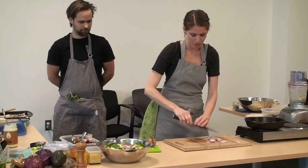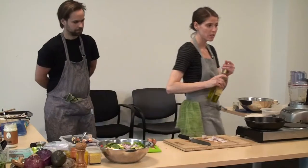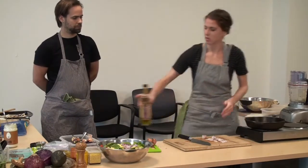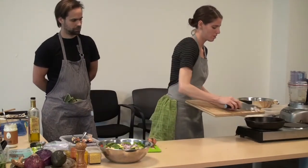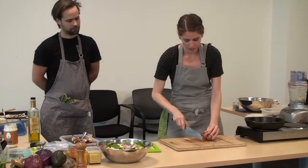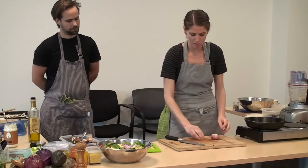And this is a really basic shallot vinaigrette. So we have olive oil going in the skillet. Like I said, you don't want it to get too hot or it will burn the oil. Put your shallot right in there. Get your other one in there. I'm just making extra right now. The recipe really only calls for one.